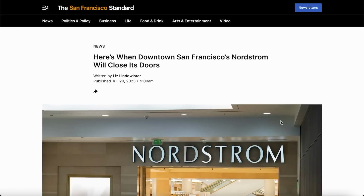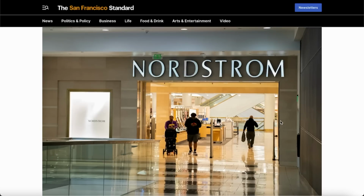Here's the thing, you've even got downtown Nordstrom closing its doors. Tourism is barely even existing. And so many big corporations are leaving. They don't want to stay in San Francisco.